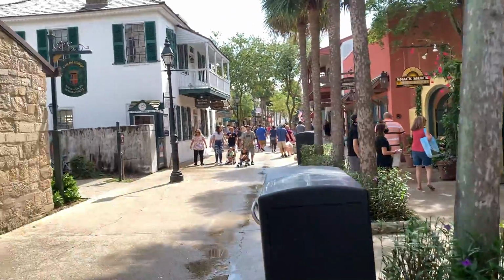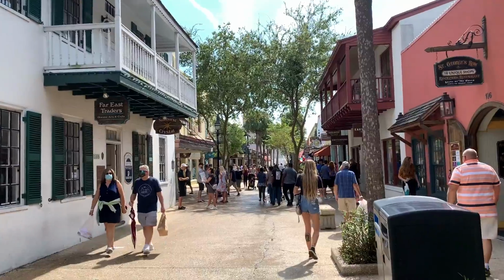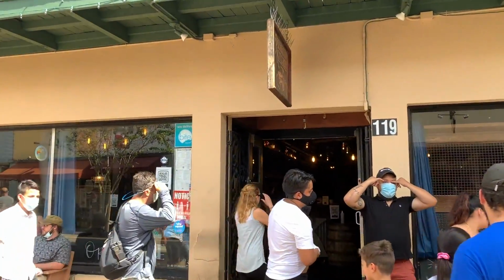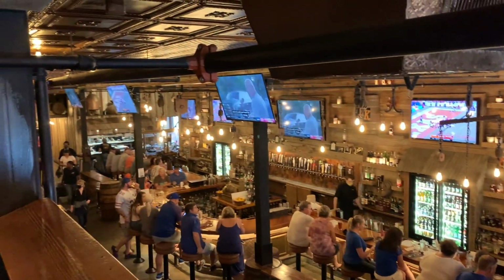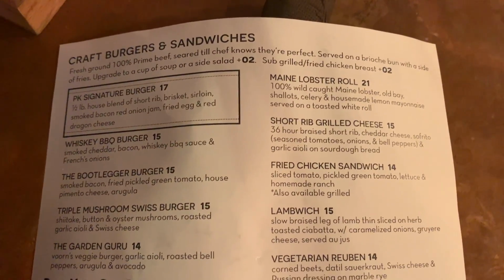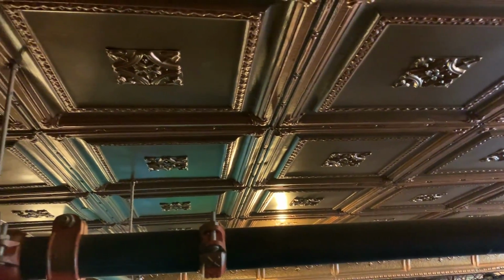There's a directory. There are a ton of places to eat and shops. How are these? We're gonna try to eat at this Prohibition kitchen and see how long the wait is. There's their menu. So the theming in here is really, really cool. Check out the ceiling. And then over here.